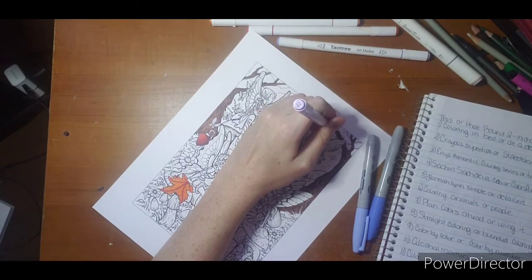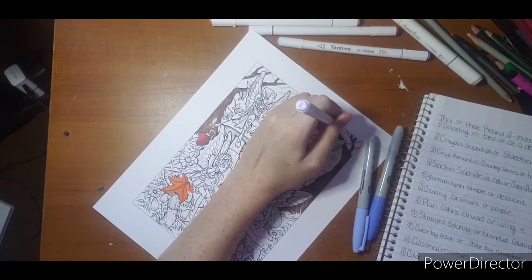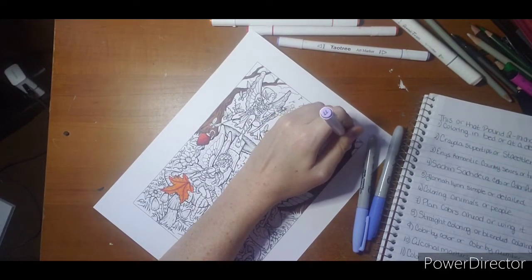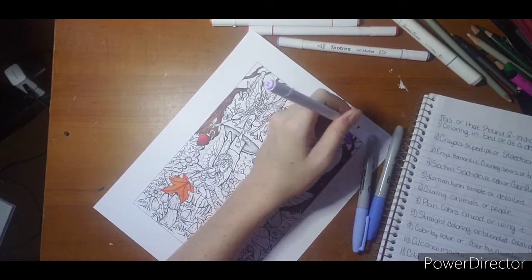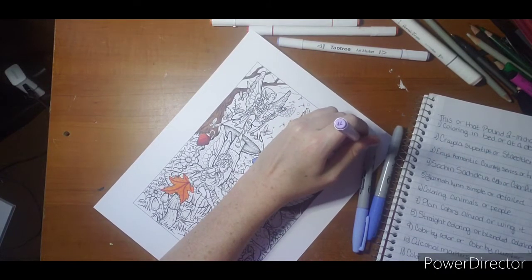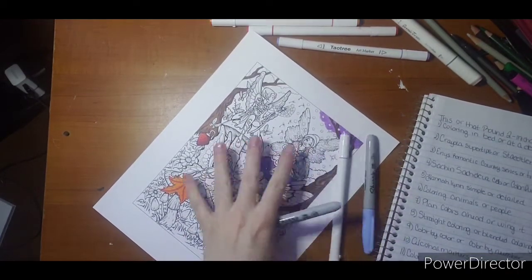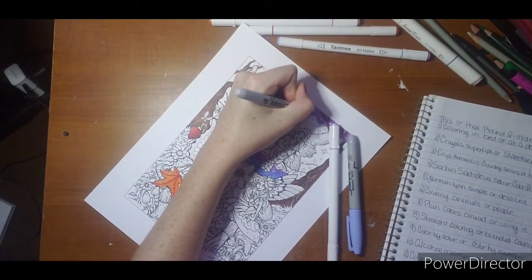Realistically, I prefer neither. I am an animal person. Coloring hair and skin is almost more stressful to me than anything else. Animals, whether they be mandalas or zentangle or something like that, I still really enjoy them, bringing them to life, blending with different colors. Hair and skin and clothes just, sometimes they get overwhelming. So I'm going to go with animals for that one.